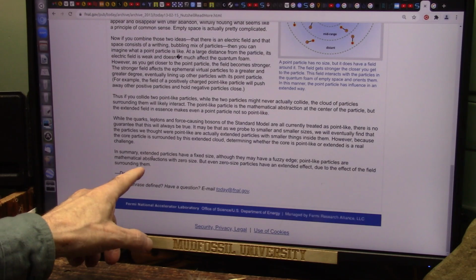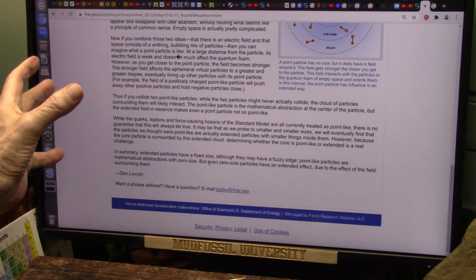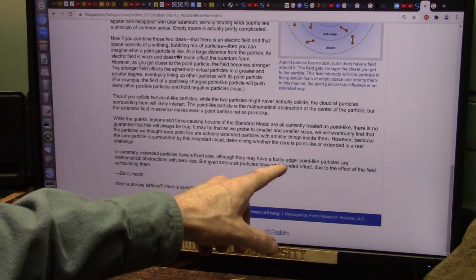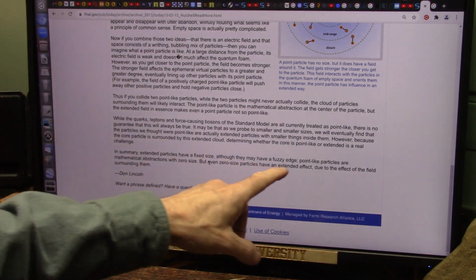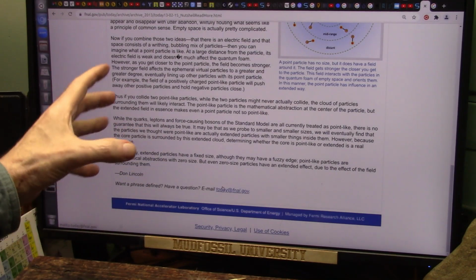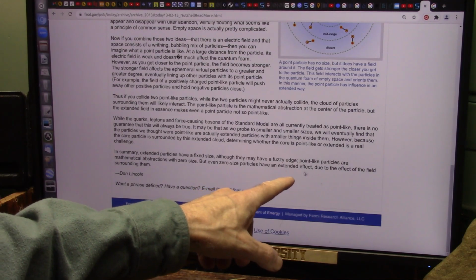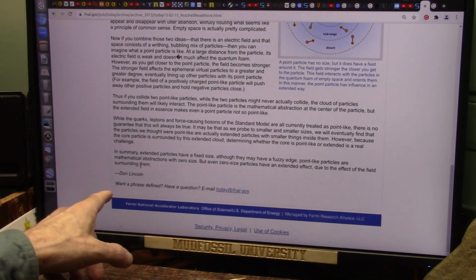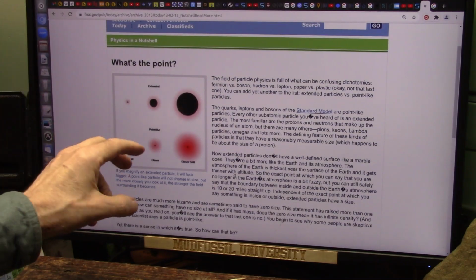In summary, the extended particles have a fixed size. That's the black one. It's fixed. It never can change. They may have a fuzzy edge around them. Yes, they do. It's the color of the intensity. The point-like particles are mathematical extractions, zero size. That's the glowy one. But even zero-size particles have extended effect due to the field. Now, that's still a little confusing to me, but he's right.